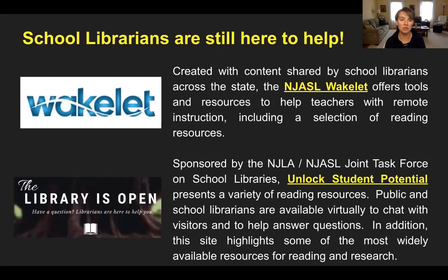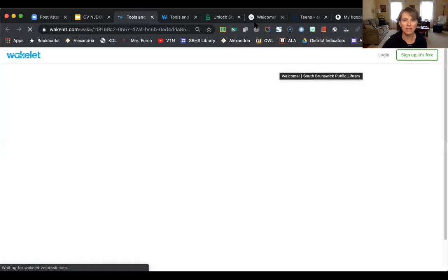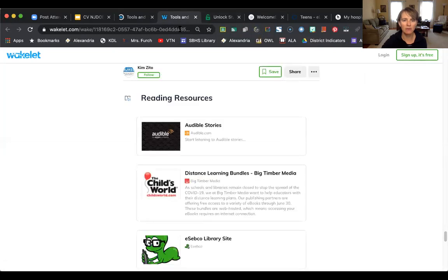The top resource is Wakelet, and it's a Wakelet of tools, resources, all sorts of interesting products that teachers can turnkey now for remote instruction. And we're going to look at this from a reading perspective. The reading portion of their site, and one of the reasons that this is so interesting to me, is that they give you some great reading resources.